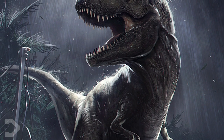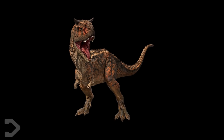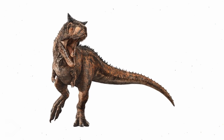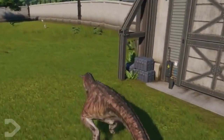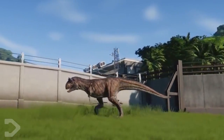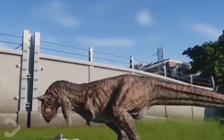So if this is the same Carnotaurus, it looks like we're looking at a pretty big continuity error as far as the scar goes. But if this is simply an early scar that the dinosaur gets, and maybe later on in Camp Cretaceous it gets those two slashes that we see in the Fallen Kingdom Carno on the other side of the face, it's very possible that this could be the same animal.